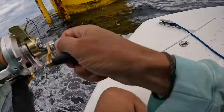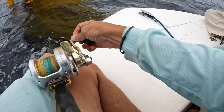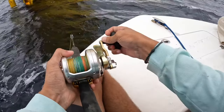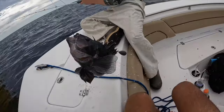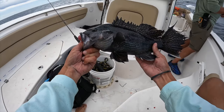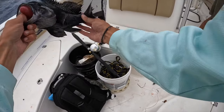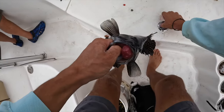There he is. Oh yeah, there we go. Yeah. That's a better one. No, that's a good one. Another pretty good one. Let's see how long he is. 16, something like that.